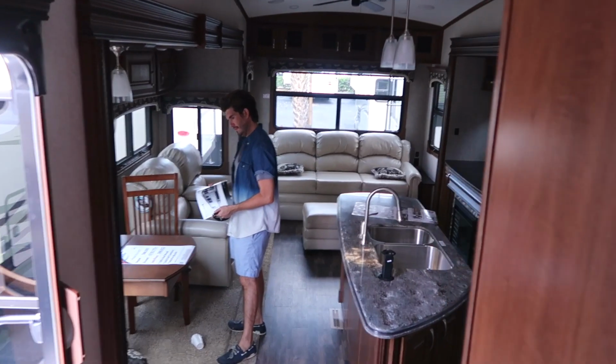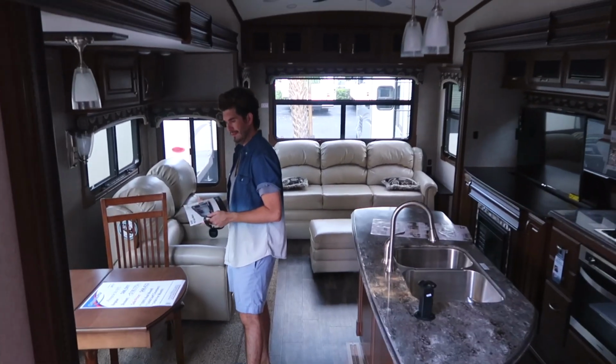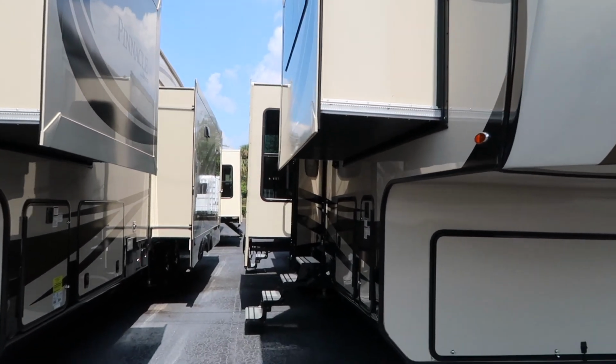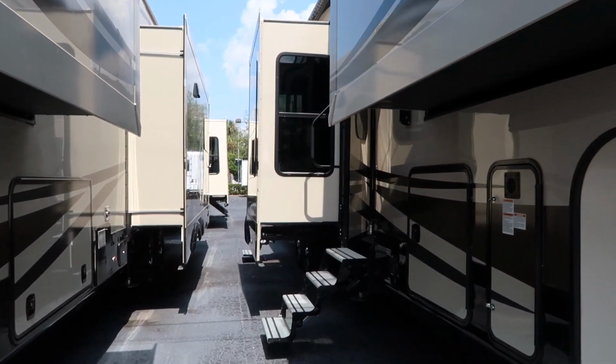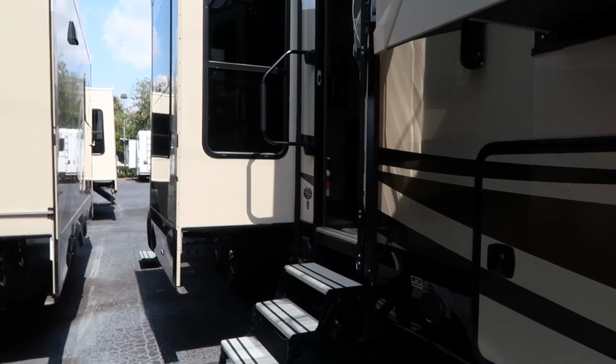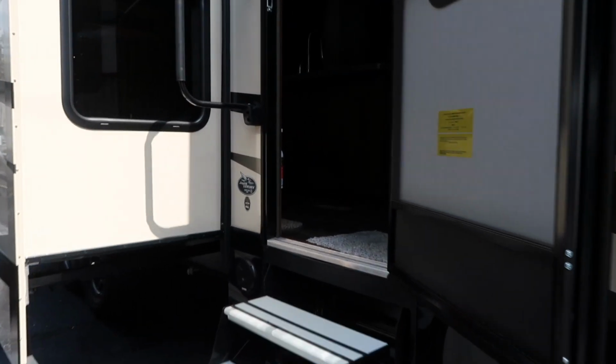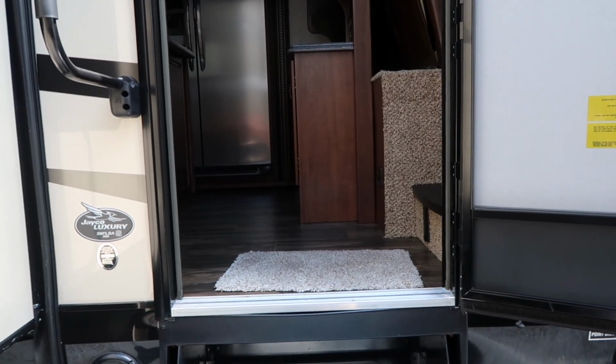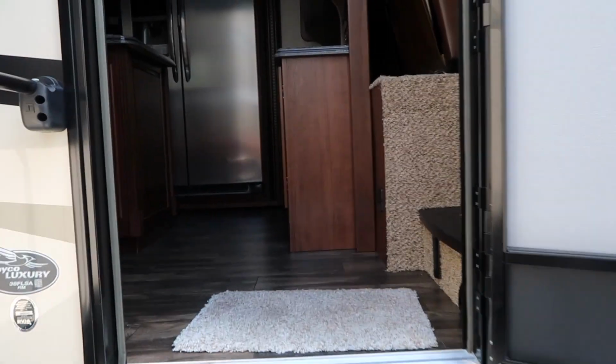All right, so this is the Jayco Pinnacle. All right, so here's another Jayco Pinnacle. Todd's already inside. And I'm very excited to see this layout because this is kind of the layout that we both seem to like the most with our lifestyle, and that is the front living room.